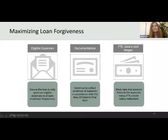Okay, so how do I maximize loan forgiveness? The first thing you want to do, of course, is ensure that your loan is only being spent on eligible expenses. And when I say eligible, obviously payroll has to be 60% of what you spend. But there are other eligible expenses that you need to take into account because anything that's not eligible is going to affect your forgiveness amount. We're going to go over what those eligible expenses are.